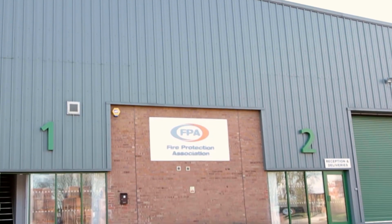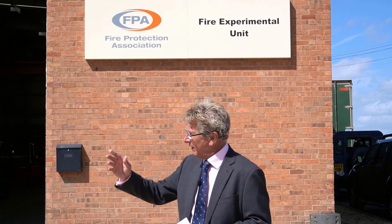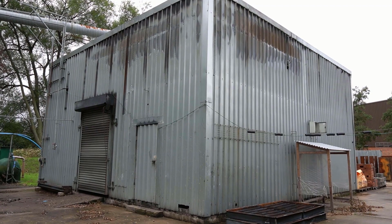When we opened this facility in 2015, we actually just had Unit 1, but through a number of larger projects, we were soon pushed into Unit 2. And as things have grown, we're now into Unit 3 and we have an IMO rig at the back.